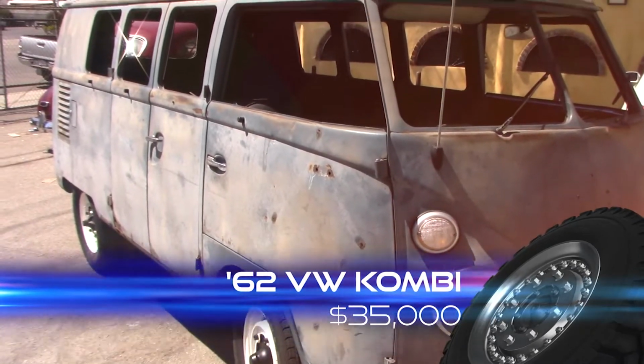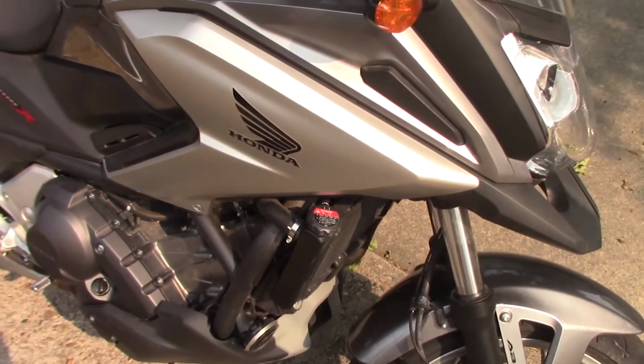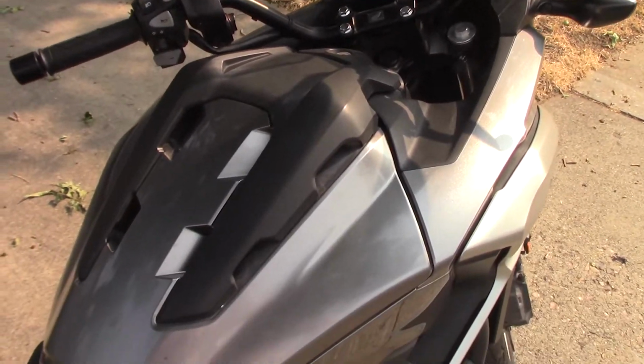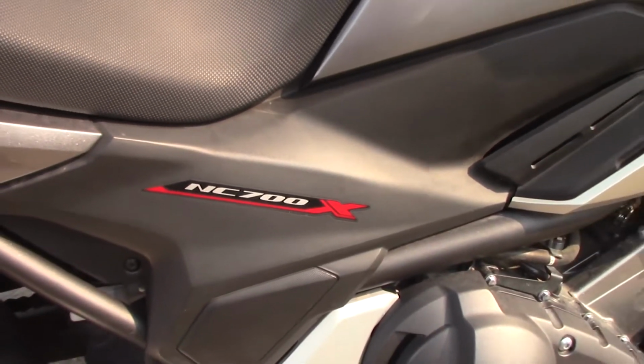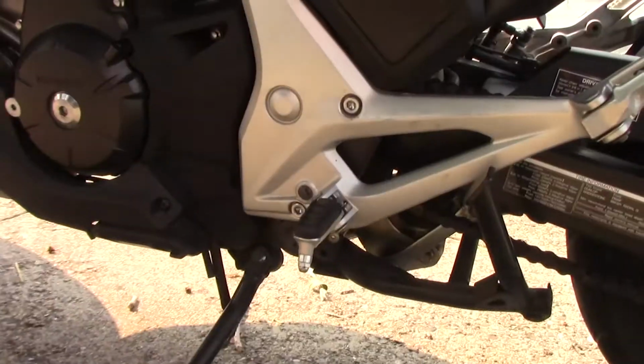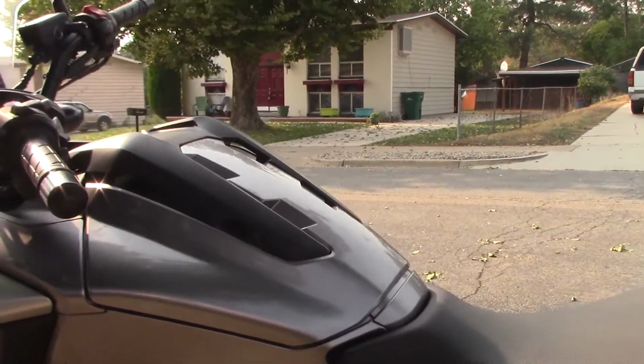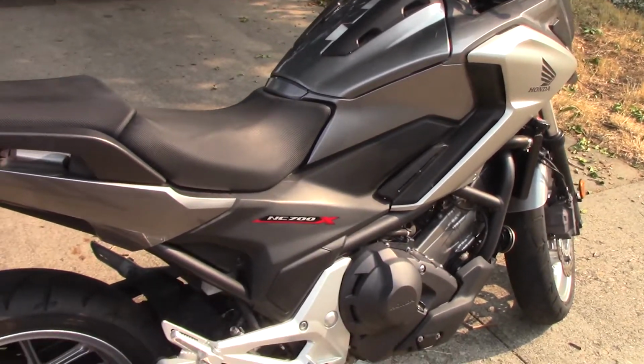Great investment at $35,000. Hi, I'm Andrew Duggar. I'm selling my 2016 Honda NC700X. Come check it out. This Honda NC700X is an exciting ride with only 8,100 miles. This Honda features an automatic transmission with paddle shift capability, passenger pegs, helmet storage compartment, windscreen, and an aftermarket center stand.